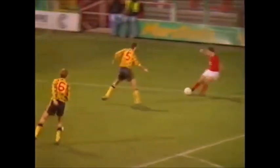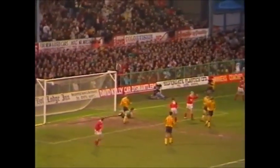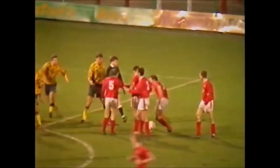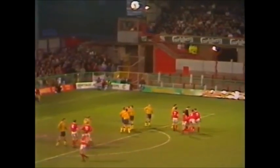He hit a good long ball. Conley's free on this side to Thackeray. Fabulous save. Oh, what a break that was. What a chance. What a moment for Andy Thackeray. Foul against Gordon Davis. And that has given Wrexham a free kick just on the edge of the penalty area.